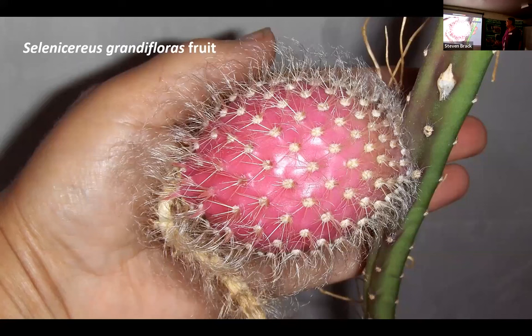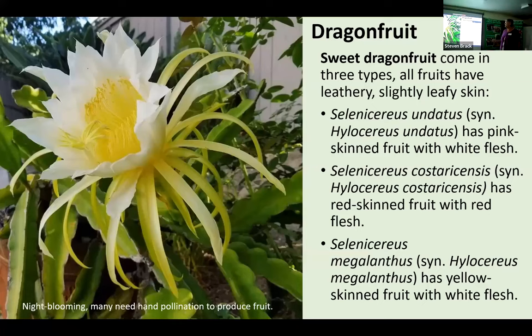This is the fruit off of a Selenicereus grandiflorus. If you're familiar with dragon fruit, this is different. You can see the size of that thing. And dragon fruit, we think of them as sweet, and there are three different species of dragon fruit from which they have now developed loads and loads of hybrids. A lot of the hybrids now are self-fertile, so you don't have to run out overnight and hand pollinate everything to get the fruit.